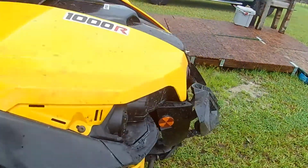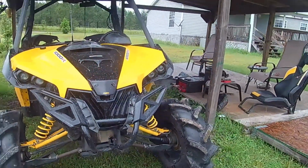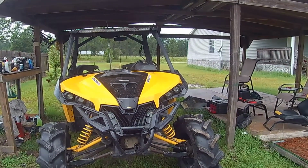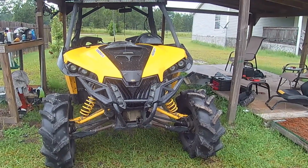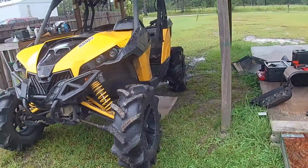Got a windshield. Just don't have it up yet. But we're going to get that cut today, so I can have a half windshield because that full windshield is hot as a mug in there. Yep, this is her.